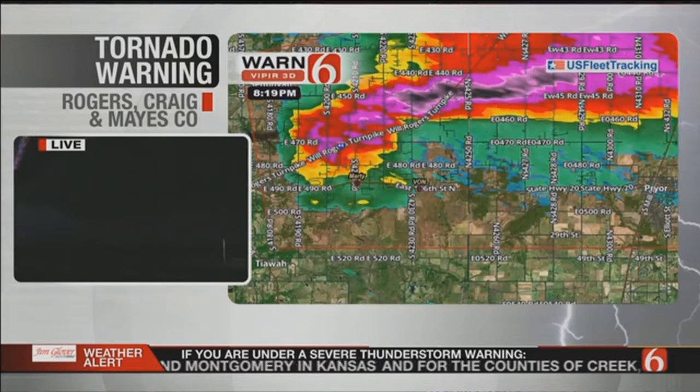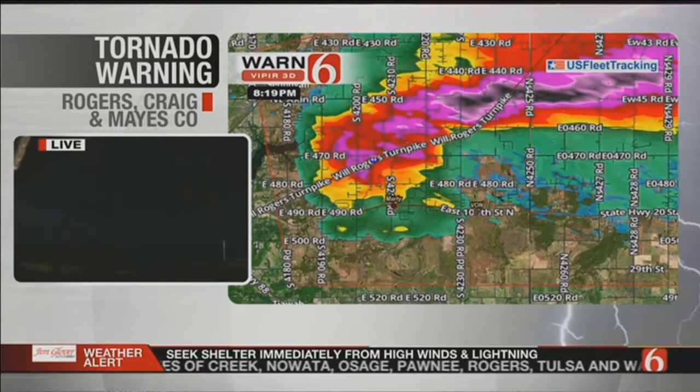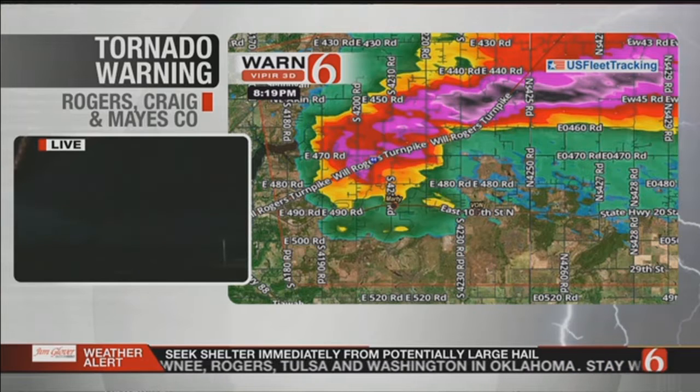And again, going back to our storm that's been producing a tornado along the whole path. It looks like it's a little bit weaker. The velocities have come down just a little bit on that. We still have a tornado warning remaining until 9 o'clock tonight. That'll be for northwestern Mays and central Rogers County.